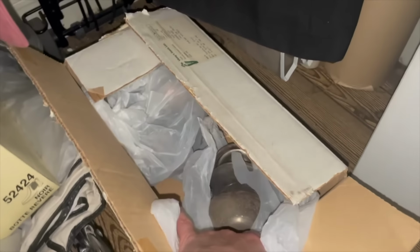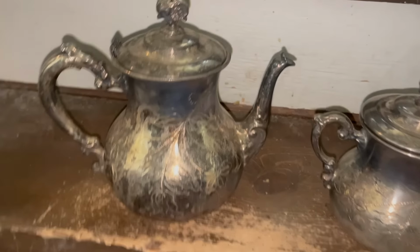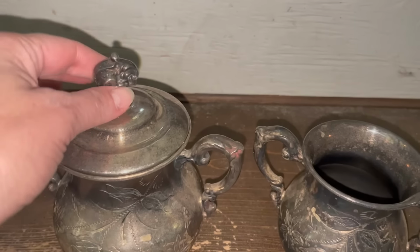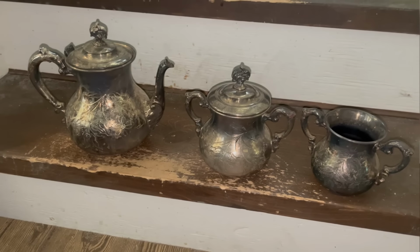Okay, let me unwrap it and then I'll show you guys what's in here. All right, so it had a tea kettle. Looks like a sugar bowl. I don't know, whatever you put in here. That is actually pretty cool.